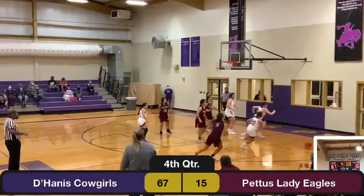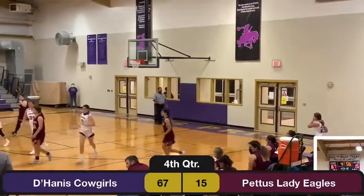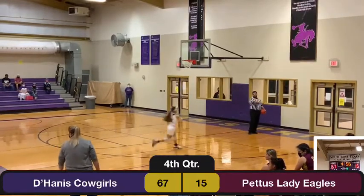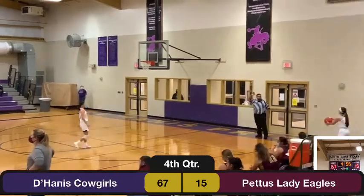Pettus with a three off the rim. It's going to be out of bounds. It's going to go over to the Cowgirls. And Hennessy is going to have mass substitution as well. Checking in for the Cowgirls now, you have Mabry Herman, Victoria Carter, Addie Harkins, Natalie McFadden, and to inbound, Kayla Ruiz. 4:56 remaining here in the ballgame.